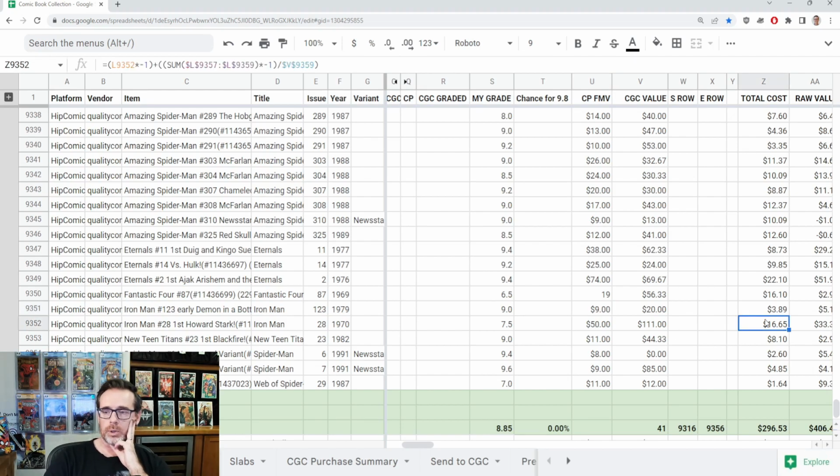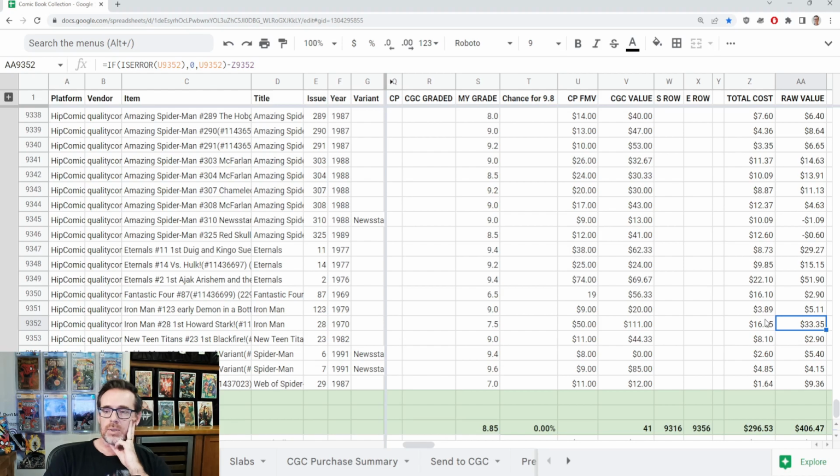And what we can see here, when we're looking at column AA, is the raw value add, meaning I took the cost to acquire the book and compared it to the Cover Price fair market value. So in the example of FF87, Cover Price is saying it's a $19 book raw. I paid $16.10, so it was a value add of $2.90 to my collection. The overall value add, as driven and powered by the Cover Price values, was over $400. It's not bad when you're buying this many books and it's like, oh yeah, I'm getting a $3 or $5 bump or $15 bump here. It will add up if you're buying the right books.